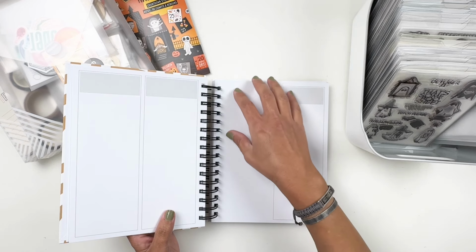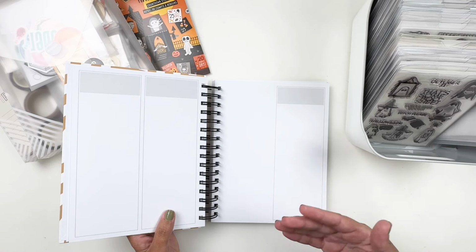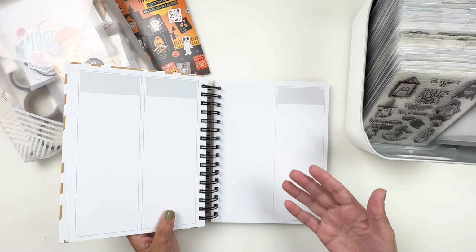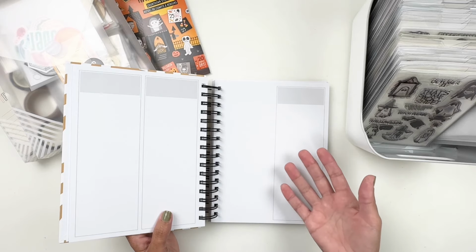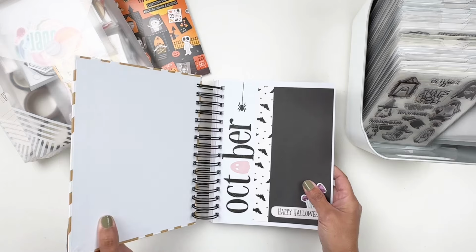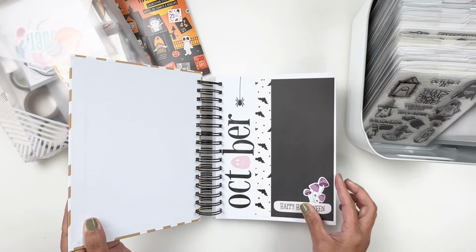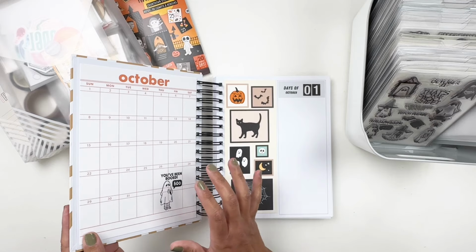If I wanted to add a larger photo on one side, if I just wanted to stick to one side for the day because I didn't have a lot to share or I don't have a great picture for it, I can do that. So I can mix and match. I did share my first 2 pages in this notebook and they are fun. They are ready to go.